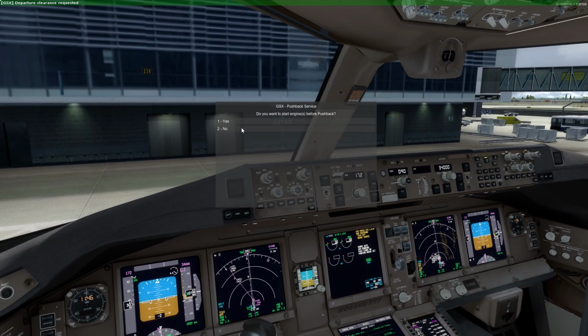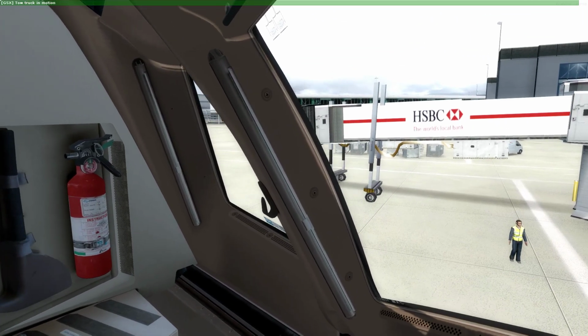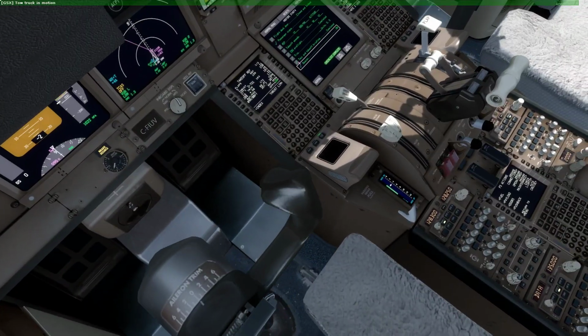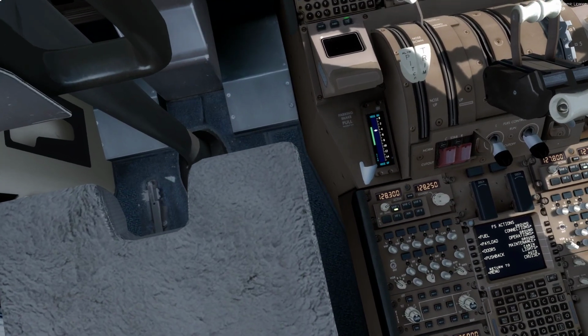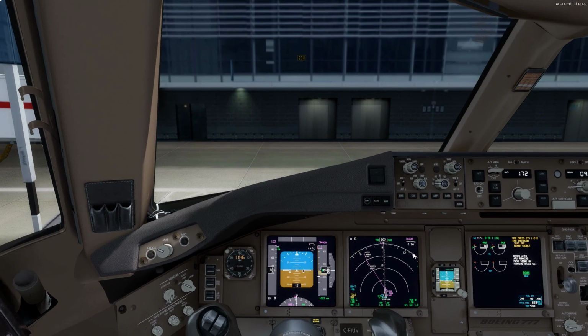The nose right, and no, if you go nose left, you'll be going into a wall of terminal. That is not what you want to be doing. So hopefully, good that GSX found that out. And it's going to wait for it to set up everything.